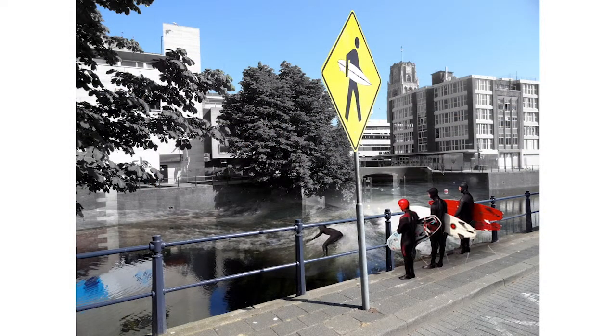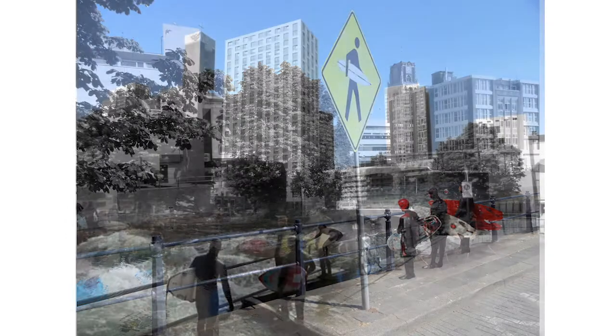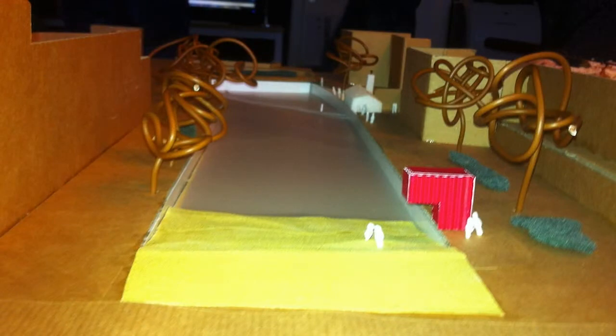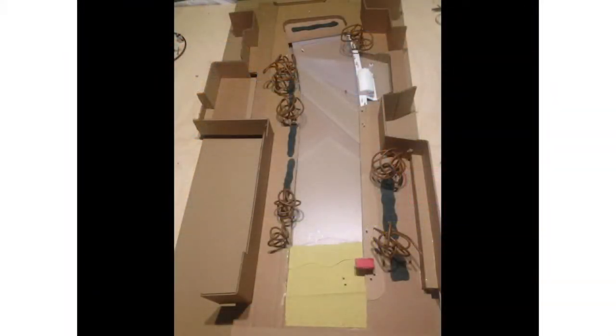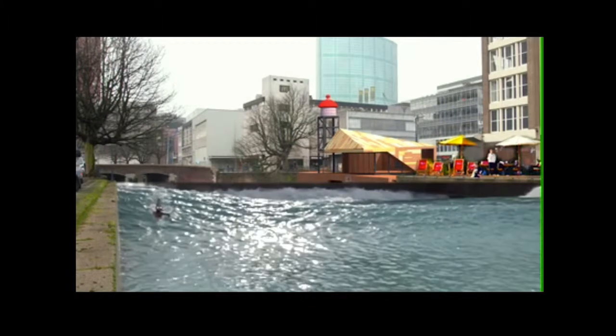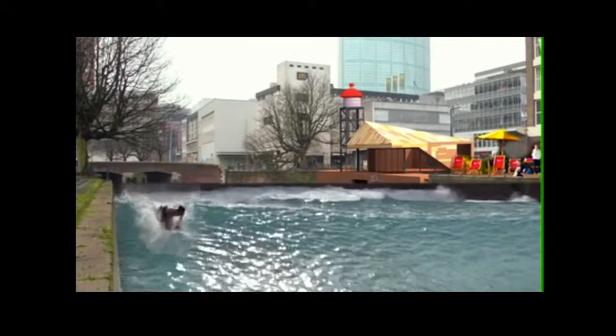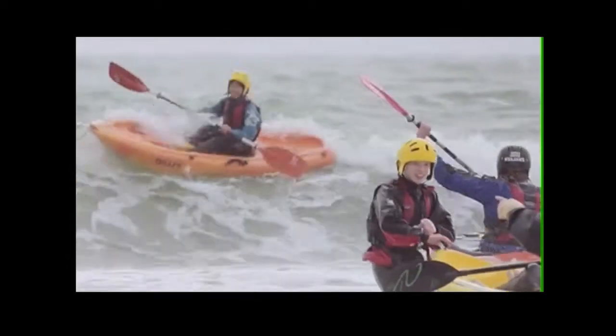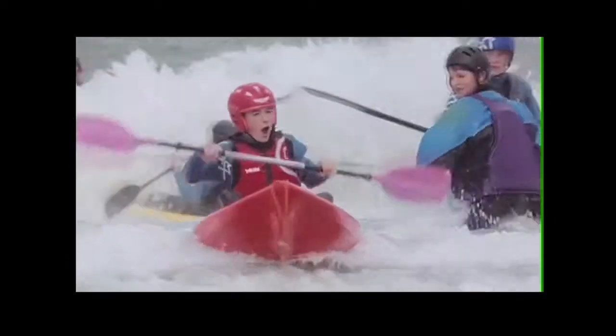And we made some first impressions. To visualize how it will look, the first collages, even a model, and the first model I show you, and even a movie. It's really nice to see. It's incredible, isn't it?